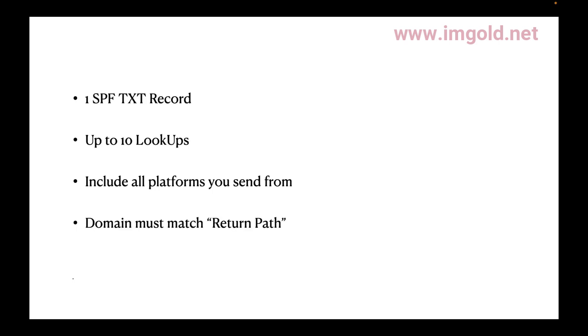What I've seen lately with some CRMs is that they're starting to assign a unique return path email for each customer on their CRM domain and asking you to use a CNAME record to say that that email address is associated with your domain. And that's their workaround to make you compliant. So let's check to see if you have an SPF record already set up.